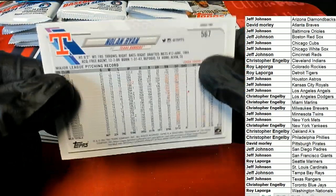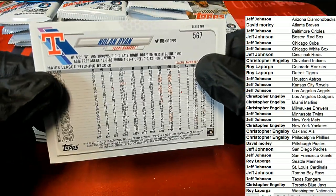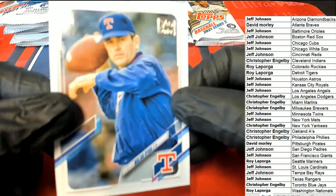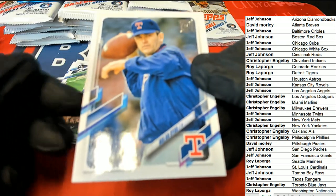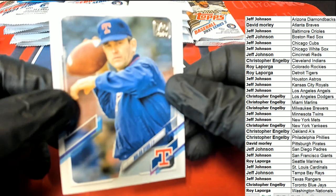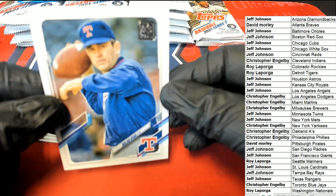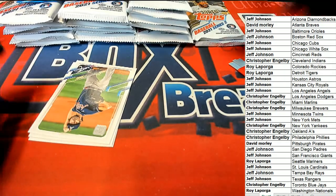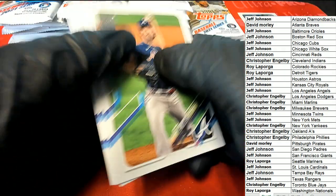441, I believe it's just a regular short print. Some of the super short prints go way up, you know, $500-$600. This is a short print that I don't think is as rare as some of those, though. But certainly Nolan Ryan, one of my favorite all-time players. I think that's so cool. Got him as a Ranger.